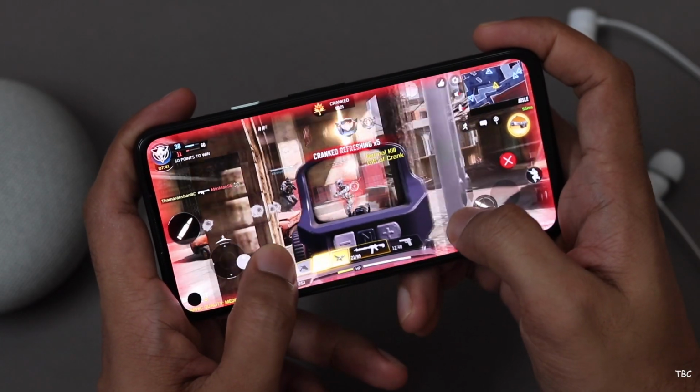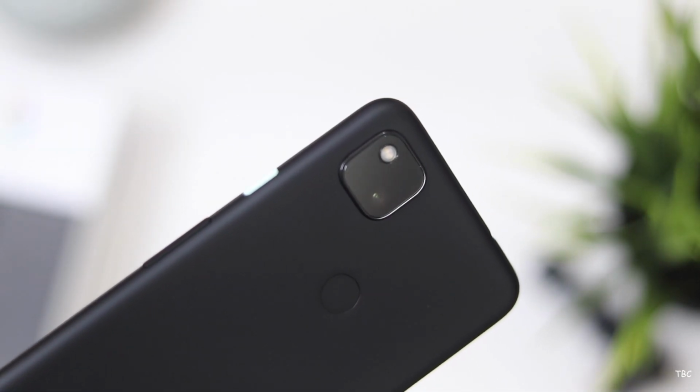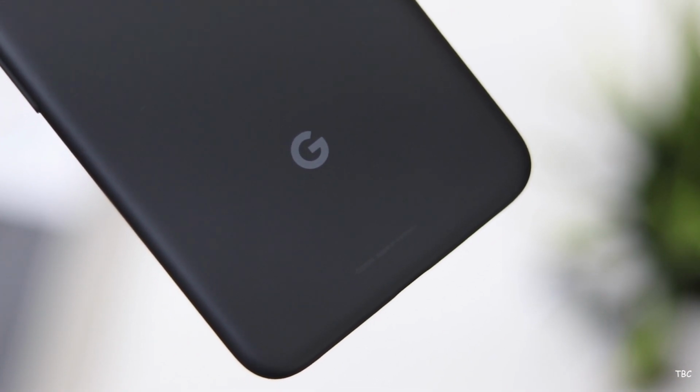And it's like the title, I'm gonna call the Pixel 4a the segment king. There is no fancy 6 camera hype or flashy colors or some gimmicks with this phone, but what you get is plain simple, yet very impressive.